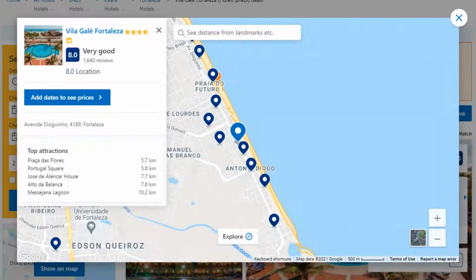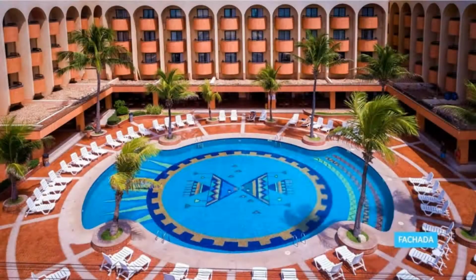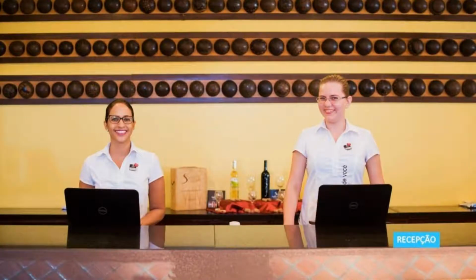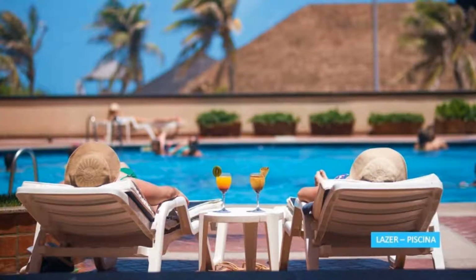Number 4. This is a 4-star hotel. The location of this hotel is good and the guests love walking around the neighborhood. Check-in time is 3 p.m. and check-out time is 12 p.m. Guests are required to show a photo ID and credit card at check-in. Pets are not allowed in this hotel.